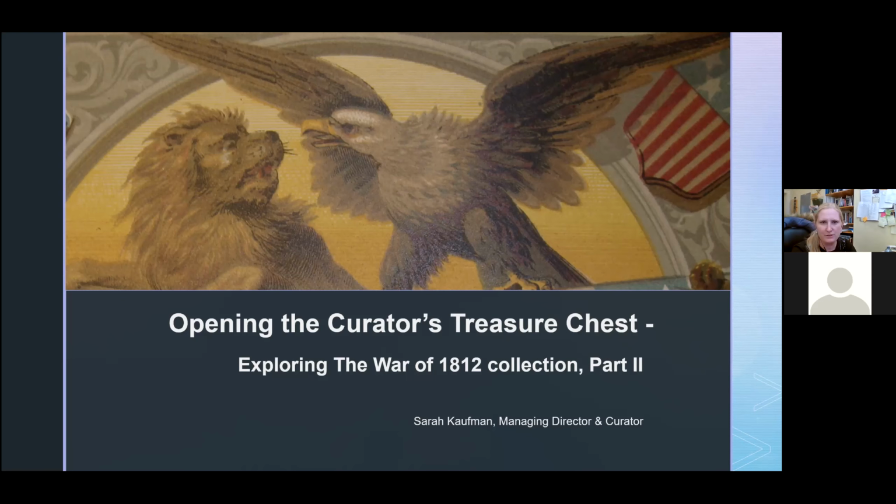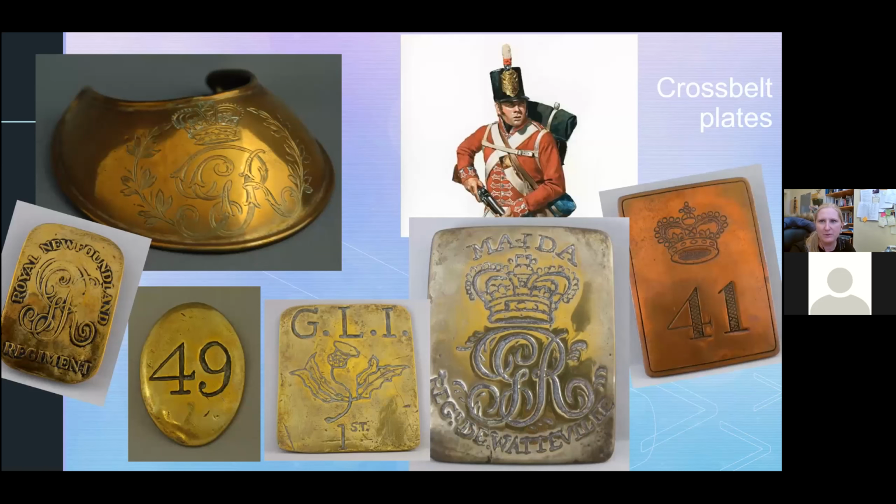So I'm going to start where I left off last time, if my slide will work. There we go. Last time I had featured a couple of our belt plates from the collection, and there's a gorget here as well. The gorget is the crescent-shaped piece up at the top left. It has the royal cipher, the GR, and the crown at the top. It was worn around the neck below the collar and was held in place by a ribbon and rosettes.